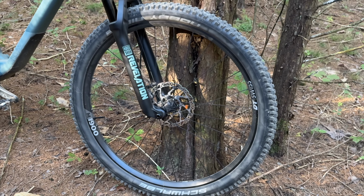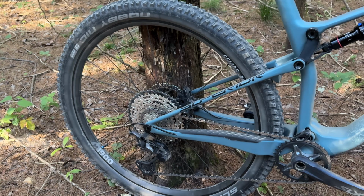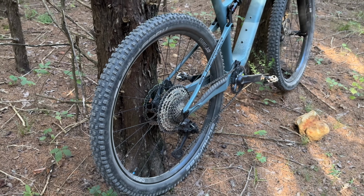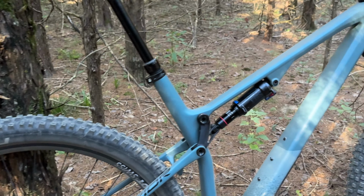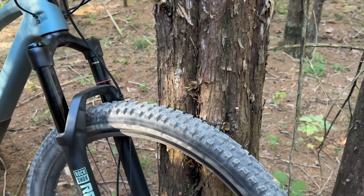Now this does come with DT Swiss M1900 wheels, super lightweight for an aluminum wheel, and it's got the tried and true DT Swiss rear hub built into it. So you're getting a high quality hub on these bikes. And of course, I'm a huge fan of Schwalbe Knobby Nic tires. Where I ride, Knobby Nic tires are absolutely premium tires for the trail. They just grip super, super well.